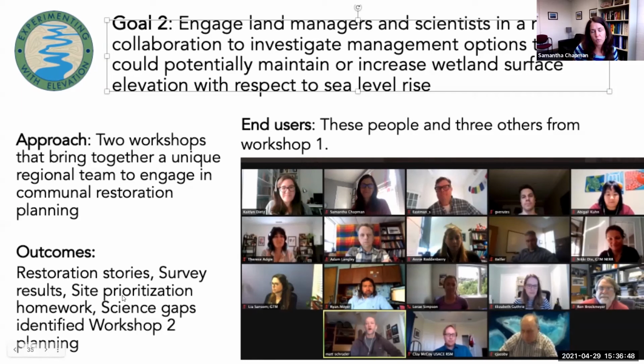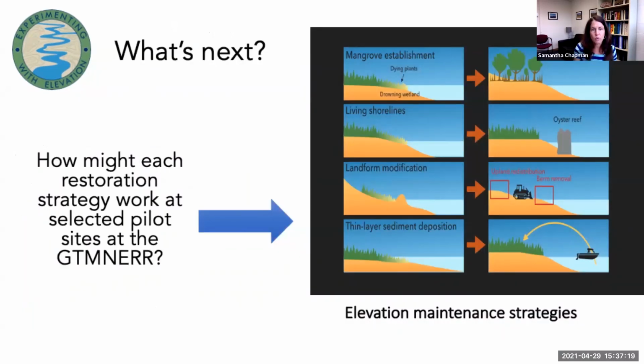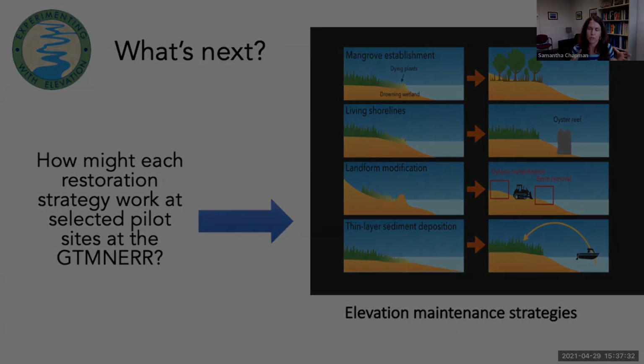The outcomes of that were that we were able to make these restoration stories that various stakeholders and end users told to the rest of the group, which was important for forming this collaboration. We went through our survey results, and we're starting to do this site prioritization homework. We've also identified some science gaps that I think will be really helpful in moving to the next stage of this work, in what we need in order to do some of these pilot restoration projects. That's what's next, right? We're going to select these sites using the index that we've developed, and then help this large group of collaborators figure out how each restoration strategy, at least in theory, based on the experiences of this large and awesome group, might work at these selected pilot sites at the reserve.